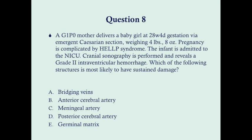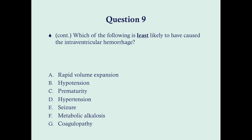Which of the following structures is most likely to have sustained damage? A, the bridging veins, B, anterior cerebral artery, C, meningeal artery, D, posterior cerebral artery, or E, the germinal matrix. Okay, I'll give you some time to pause here. And the answer to this question is the germinal matrix. We'll talk about that after the next question.